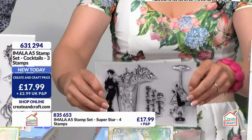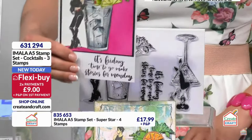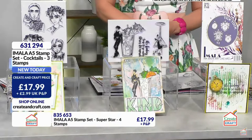So whether you want to use your alcohol markers, cut it down, whether you want to use beautiful sprays and inks on the reverse, whether you want to go more subtle and light, it's so workable. Absolutely beautiful, iconic designs that you will use forever. Now think about stamping on fabric as well. That works an absolute dream. So then you can create your own fabric detail with this. It's so beautiful. Well, this one's been super popular. 40% of the stock of that one has gone already. 631294, that's cocktails, that one's called.